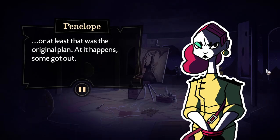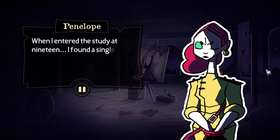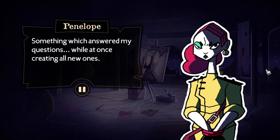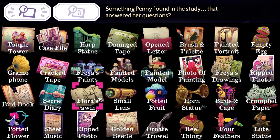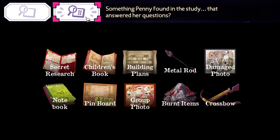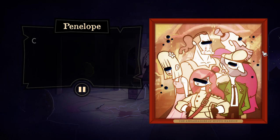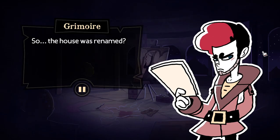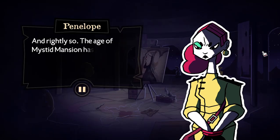As it happened, some got out. Quite a few got out. How do you know all this? When I entered the study at 19, I found a single object that rather changed my life. Something which answered my questions while at once creating all new ones. That's not it. The 5 missing family members standing together as a single unit, calling themselves the ambassadors of Misted Mansion. So, the house was renamed from Misted Mansion to Tangle Tower? And rightly so. The age of Misted Mansion is long past.